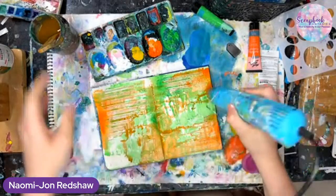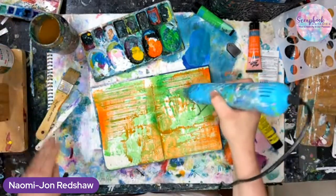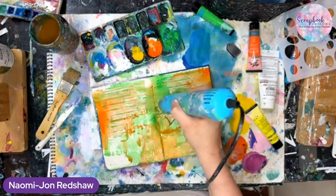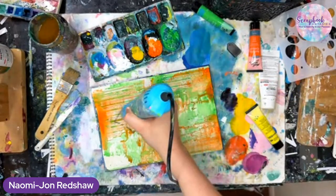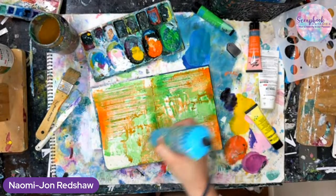Okay, and look at that. So it's just about coming and doing layers now. Our orange should mix a little bit with our green at some points. So it does look a little bit brownish. So let's just come in and try and fix that up a little bit.